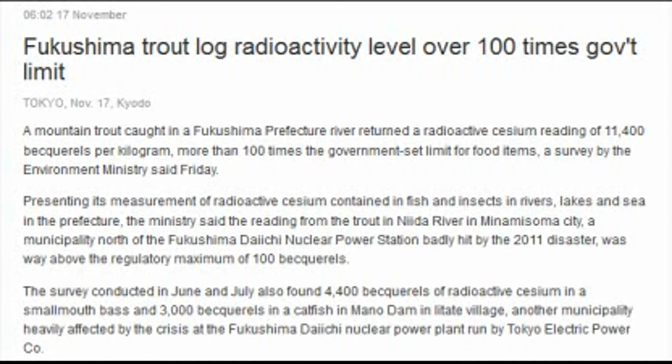So normally there'll be a little tiny bit of cesium left over from the bomb program, a couple of disintegrations per second. So this is more than 1,000 times more radioactive than background. And equally important, it's more than 100 times higher than the limit set by the Japanese government for cesium in fish. And I think the important message here that seems to be lost is that trout is at the top of the food chain, and you get something called bioaccumulation.